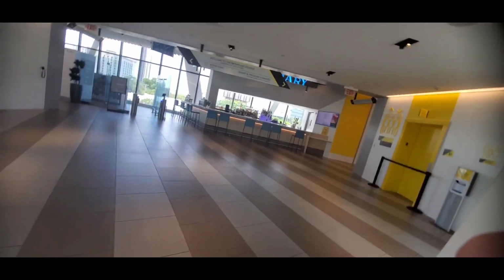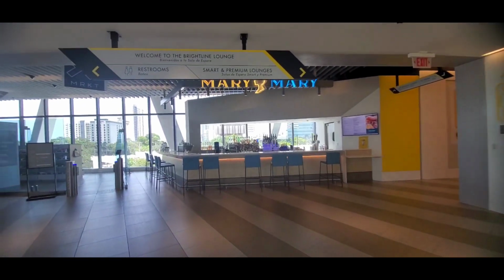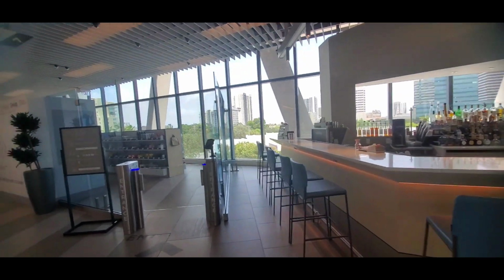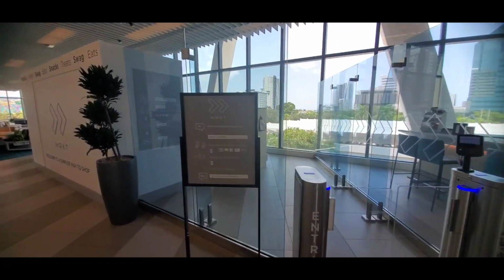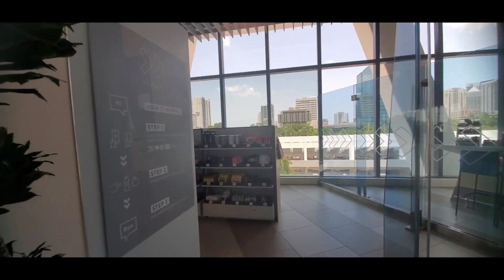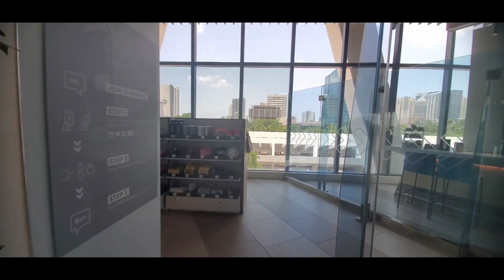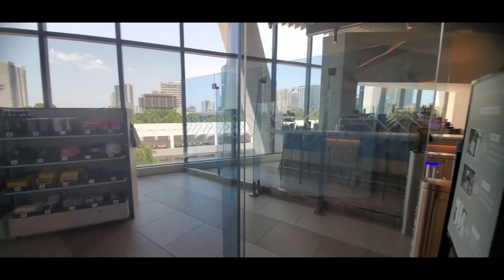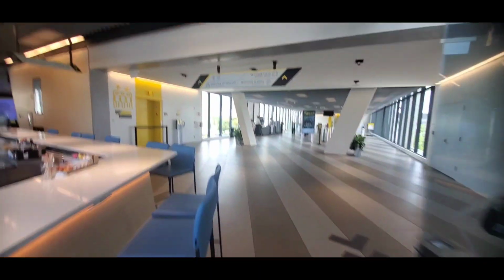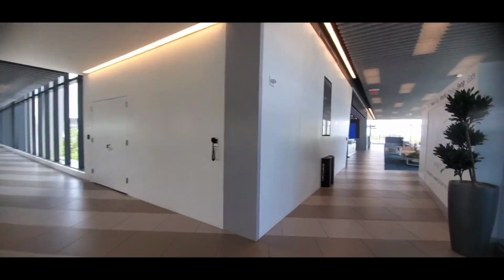Okay, so you go through security, and right here is a bar area called Mary Mary. So this is Mary Mary Bar, and you come through. They have a little Amazon-like store, a QR code reader. You go in, scan your credit card, you purchase items, and it knows what you've purchased. So that's here if you need to grab any snacks or anything. So you can see that. I might walk through in a minute. But again, you have the bar area. That's the security checkpoint. We're going this way.